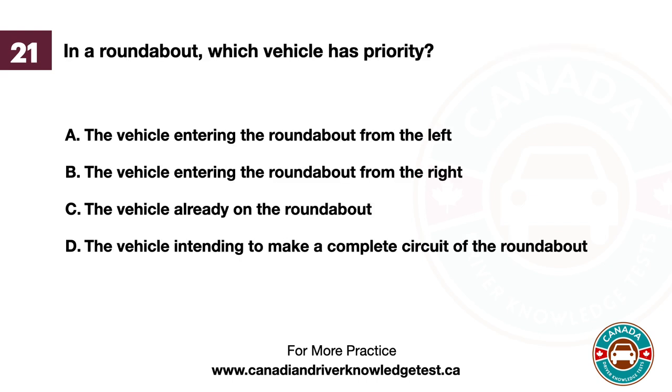Question 21. In a roundabout, which vehicle has priority? A. The vehicle entering the roundabout from the left. B. The vehicle entering the roundabout from the right. C. The vehicle already on the roundabout. D. The vehicle intending to make a complete circuit of the roundabout. The answer is C. The vehicle already on the roundabout.